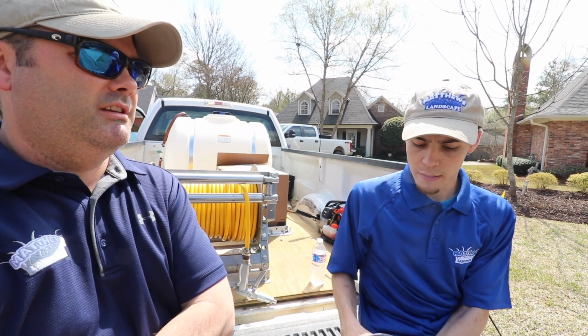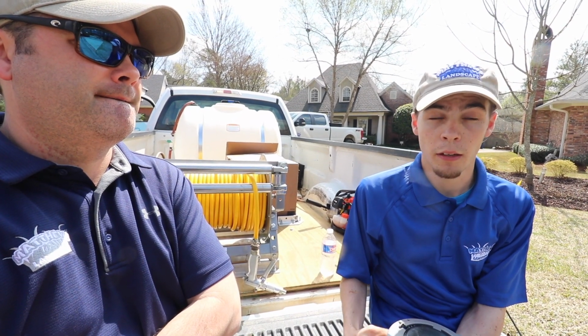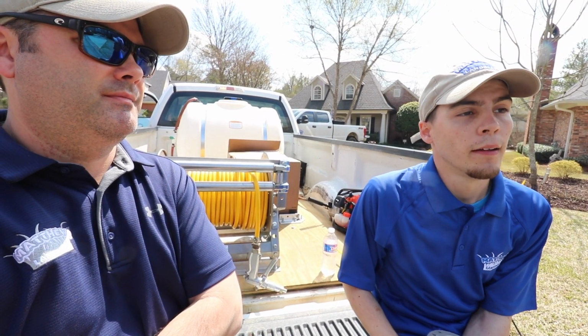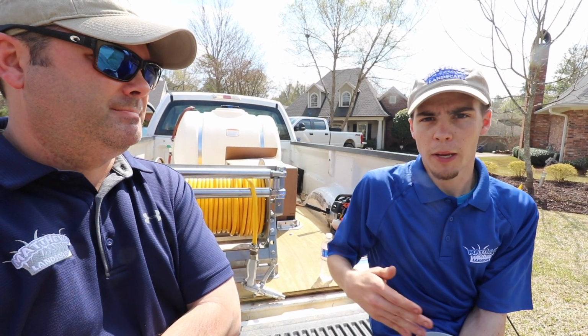With a baiting system, the bait's in the ground, it's not being disturbed by the elements such as rain or sun or any chemicals being sprayed, or anything like that. So the advantages to a bait versus a liquid is always going to be a better thing.